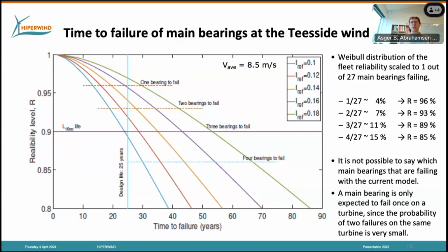So basically what the ISO 281 standard is trying to tell us is we should expect between 1 to 4 of the main bearings to fail in the 25-year lifetime of the wind farm. And now if I'm including, let's say, plus 10 years of life extension, then we might get to 4 bearings. What the standard will not be able to say is which of the turbines will fail. So the statistical reading of this is 1 out of the 27 or 4 out of the 27 turbines will have a main bearing failing. But we will not be able to tell which of them. And this is, of course, with the assumption that all the 27 turbines run under the same conditions.